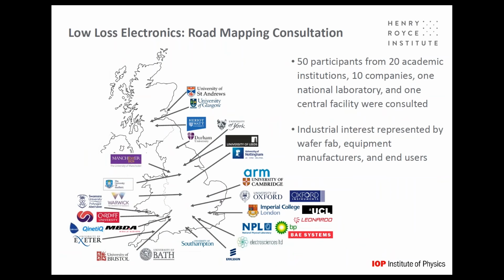We undertook a road mapping with more than 50 participants, and with industry represented by the wafer fab companies, the equipment manufacturers, and by a series of end users. And we looked at research in 3 principal areas. Next slide, please.